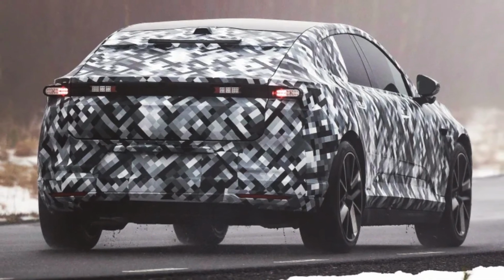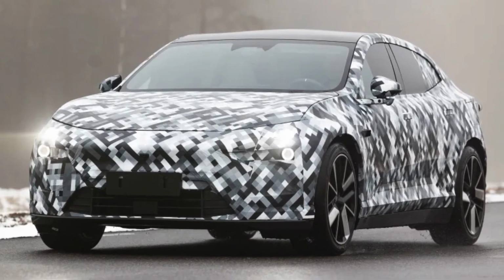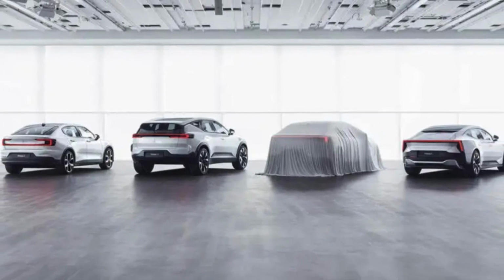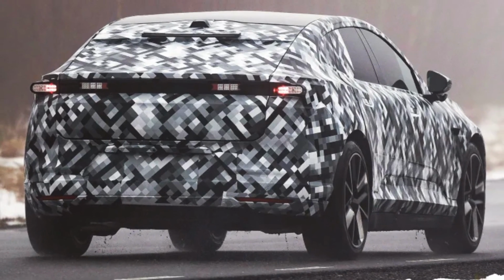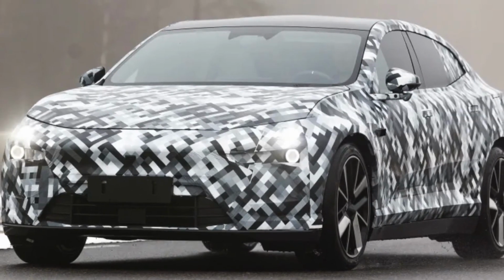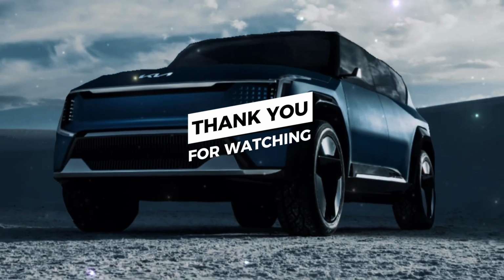The company already promised the Polestar 4 will be capable of more than 600 kilometers of driving range, which means at least an 82 kilowatt-hour battery pack. Another thing that was already promised was its starting price of €45,000. Mind you, that was back in 2021, and a lot has changed since, and honestly, €55,000 starts looking like wishful thinking.